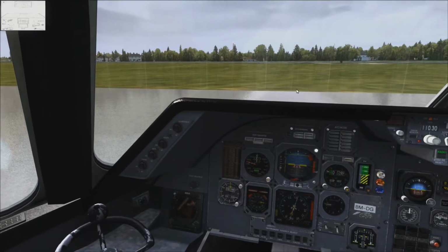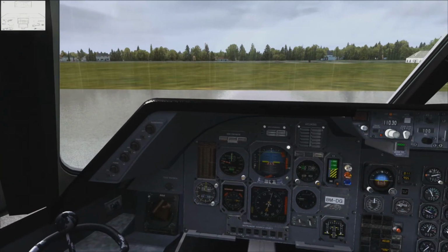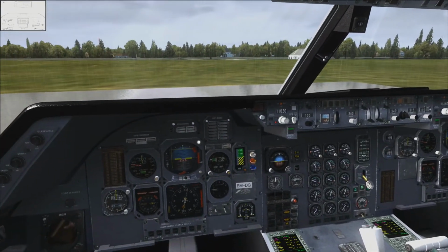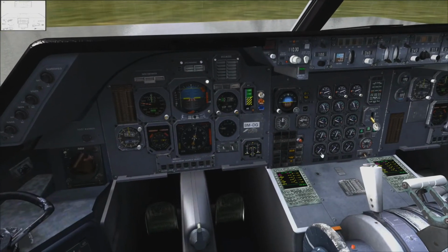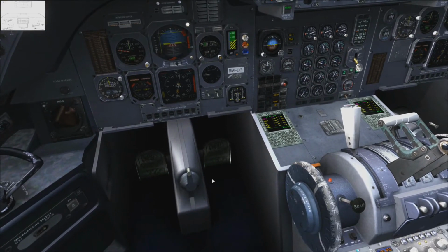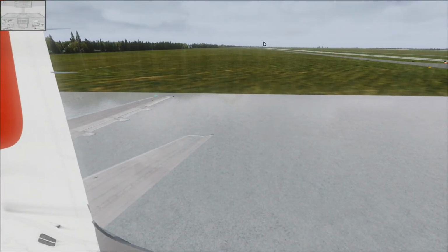Alright, so what did I say? 5 left. So, no, 5 right. Wait. 5 right. So I did have it right. I did want 5 right, actually. I'll get that in just a second. We'll change that, not that it's going to matter, I don't think, the way that it does that. So, we need to go right over here.